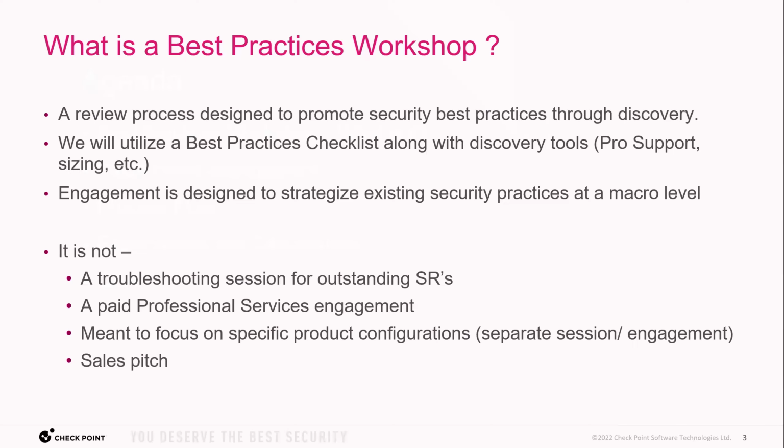So what we'll cover is, what is a best practices workshop? Again, we're going to be focusing specifically on the Check Point environment as a whole. We want to look at how the Check Point is being operated and implemented. What is the workflow of the day-to-day administration? What are the challenges that the security team is facing? Are all the products and features meeting the goals and meeting the needs of the environment? And if there is a gap, let's find out where that gap is.